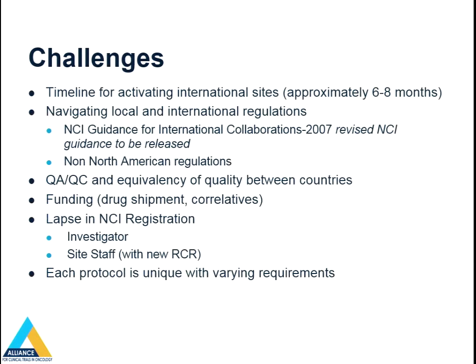And there are challenges, but I think I've gone through a lot of those already. And the timeline, this is something that we need to be aware of. If you are thinking that you need an international collaborator, be aware that it could take 6 to 8 months for us to get an international collaborator up and running and accruing on a trial.